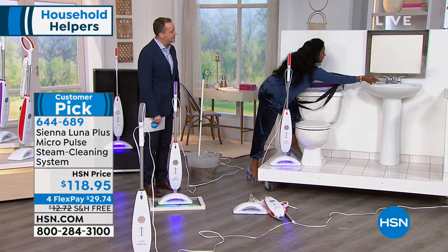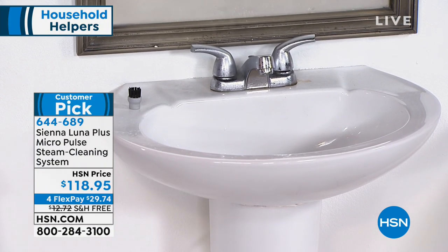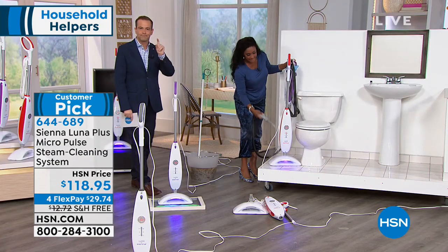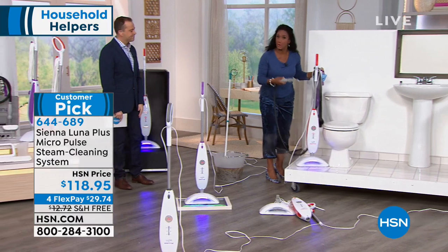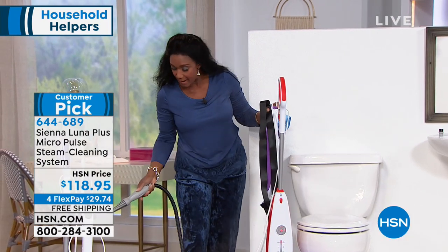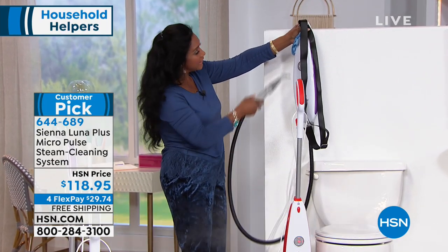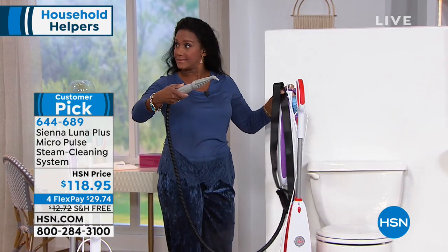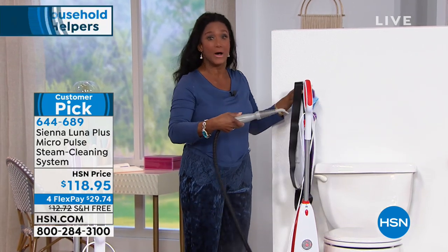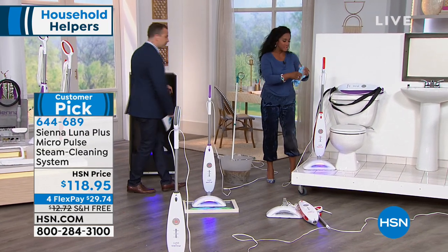I can clean all of the grime underneath, because within just seconds, I am able to convert the standing version, which is really your new mop. Don't think of it as just steam. This is going to replace your mop and bucket, and it converts. You see how we add the hose here? It converts into your handheld so that you can clean all of those above surface spaces as well. So this is really a great package for you this evening.